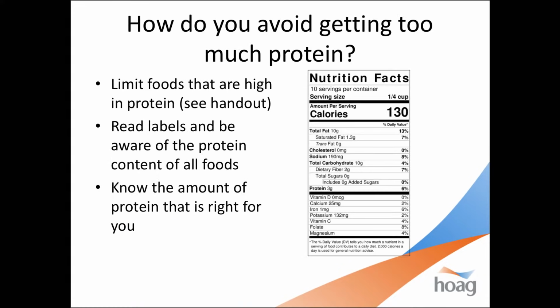So how do we avoid getting too much protein? It would just be limiting the foods that are high in protein. These are on page 11 of the handout. We have animal sources of protein such as chicken, beef, turkey, lamb, fish, shellfish. We also have our plant sources of protein such as beans and lentils. These all contain protein, so we would want to limit those.